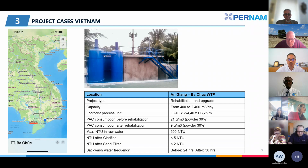We were able to upgrade the capacity within the same structure to 6 times the existing capacity, from 400 to 2,400 cubic meters a day. Besides, for the chemical dosing of PAC, we reduced from 21 grams per cubic meter to 9. So that's a huge improvement for the water utility. And of course, the water quality after the sand filter was according to the drinking water standards in Vietnam. The NTU of the raw water in this location can be maximum 500. NTU after the clarifier was under 500, and after the sand filter under 2.